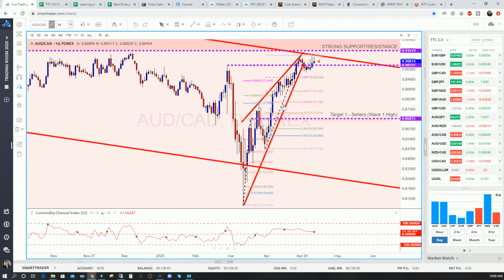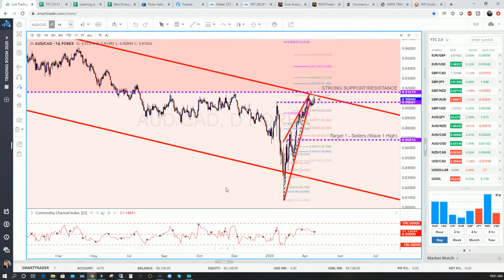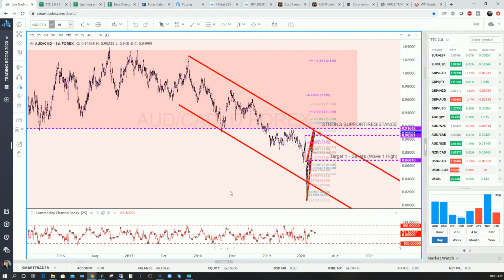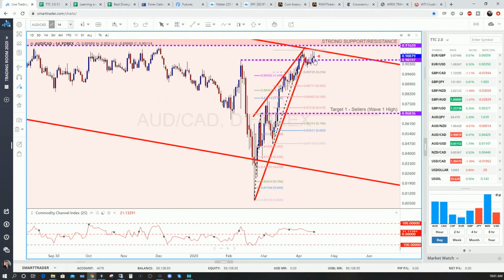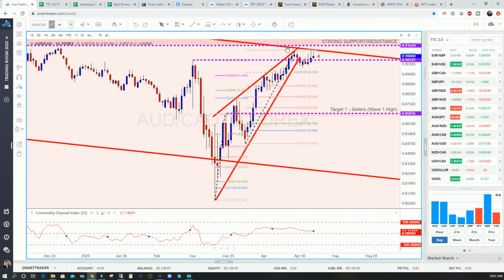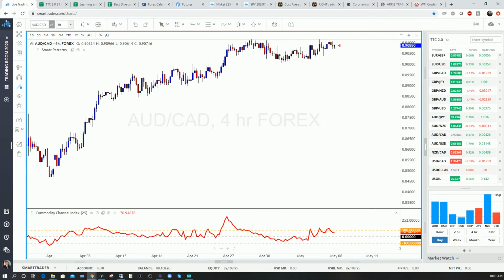And woo! Look at this baby. Oh my goodness, are you kidding me? This thing is ready to rock and roll. Listen here, the Aussie CAD. I'm really interested in selling Aussie CAD. Look at the spikes to the upside. We're holding here at resistance. I closed out multiple buy positions on the Aussie CAD, and now I'm ready to start selling this south.